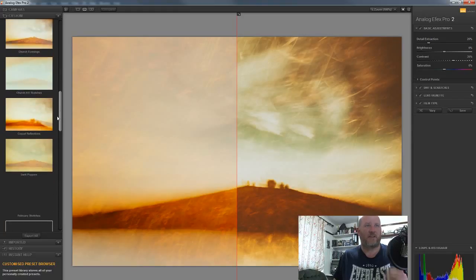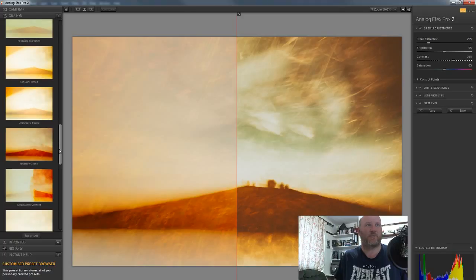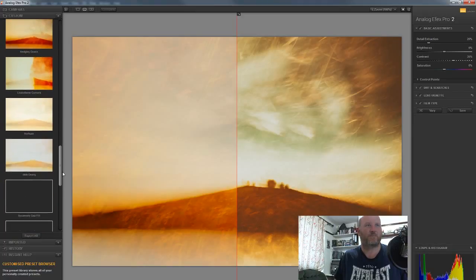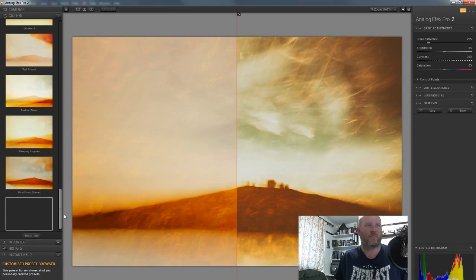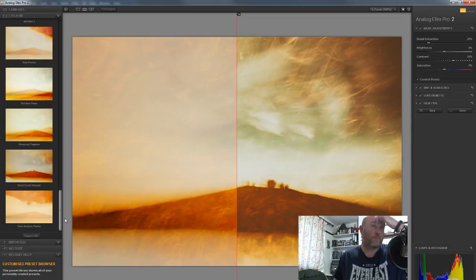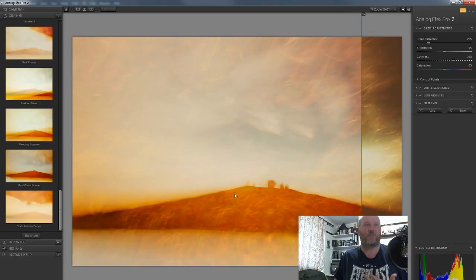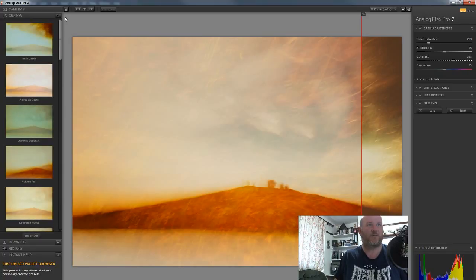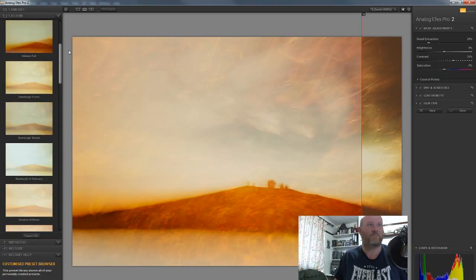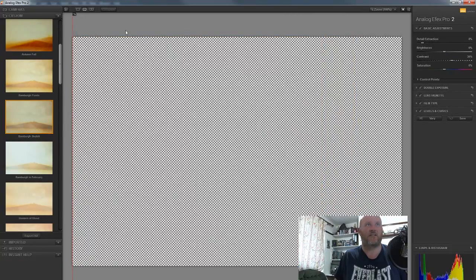So again, I'm looking down my presets as an idea for another starting point. And obviously, I'm wanting to keep the emphasis of it being a silhouette. That's a decision I've made. So I'm not really looking at a result like this when it loads.